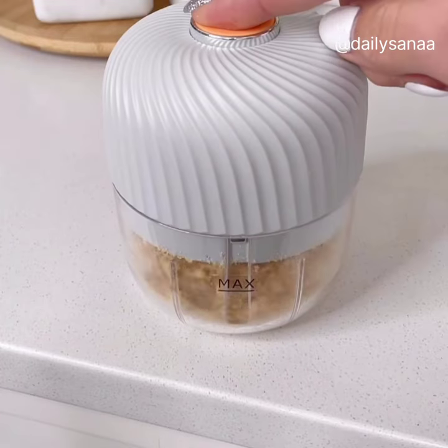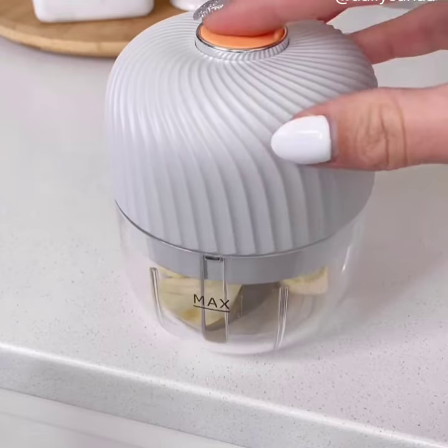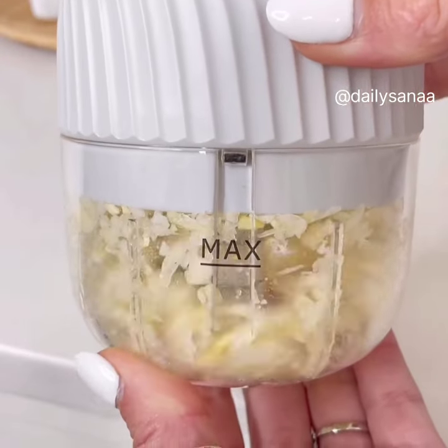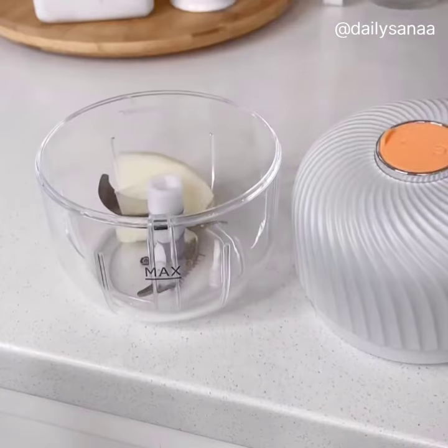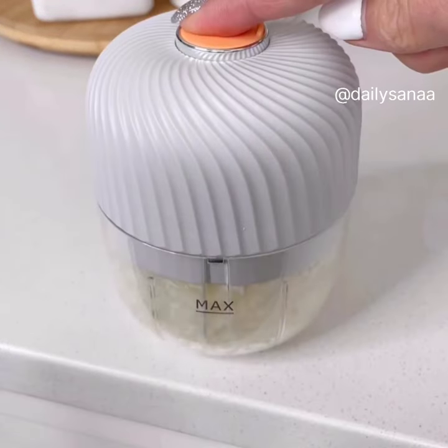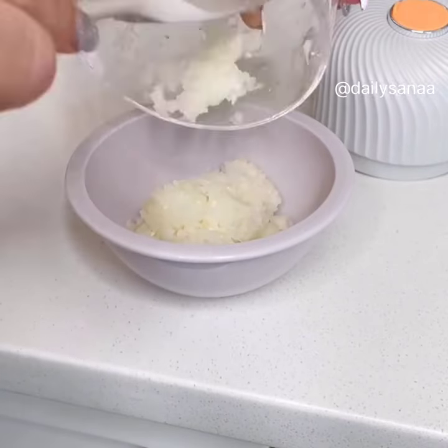You can use it for so many food items, like nuts. You can use it for garlic and onion. I love that the blade comes out not only for easy removal of your food, but it's also super safe to clean as well. You get 30 days of work time in just 3 hours of charge. This is a kitchen must-have.